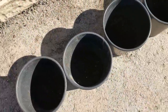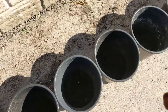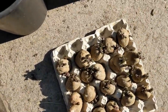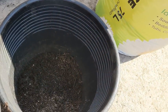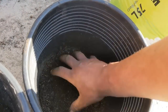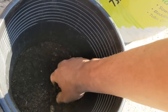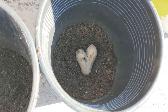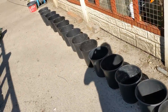So it's all been thoroughly mixed in now with the mitt, and now it's in with the spuds, and we'll start off with this one, with the heart-shaped one. That's thoroughly mixed in. Look at that. That's not very thoroughly mixed in. That'll do. Heart-shaped one. Pop in the middle there. And then we're going to work our way all along, getting all of those potatoes into all of those buckets.